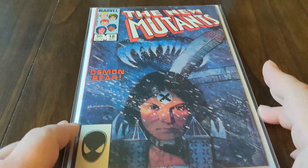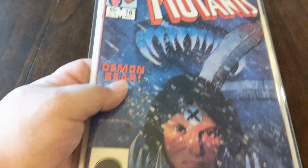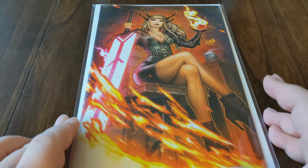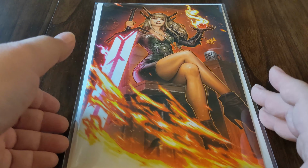Another pre-screen item. I believe that's First Demon Bear. Oh, there was a little bit of junk on the cover, but that actually wasn't on the title. Strange Academy number 4, I want to say. And this is the David Nakayama variant, which I love that cover.